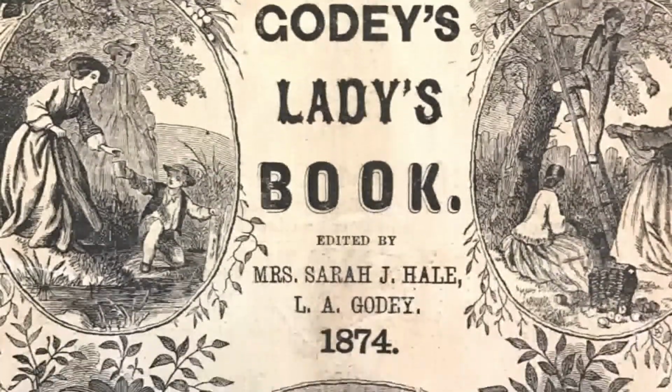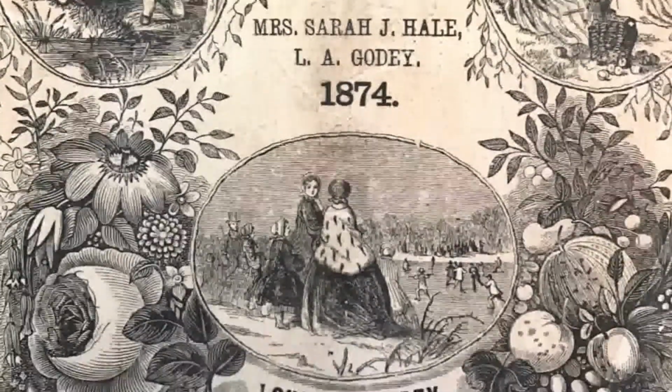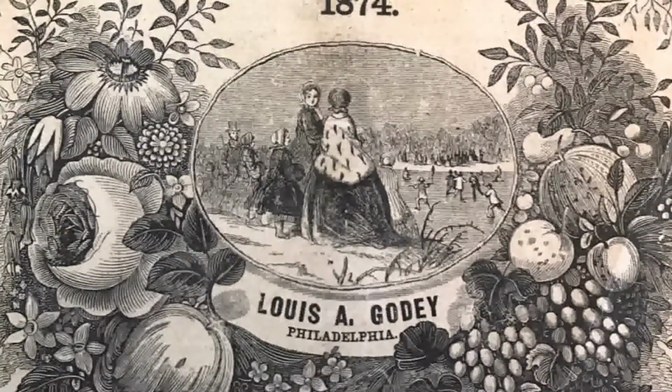Sarah Hale was the editor of the most popular magazine of the era, Godey's Ladies Book. She was the editor for 40 years, and she was one of the fierce advocates for women's education. At the same time, she was not pro-suffrage. So there is that complex ambivalence about how far certain women want to go in terms of the quest for rights, and that debate plays out in some of the magazines.